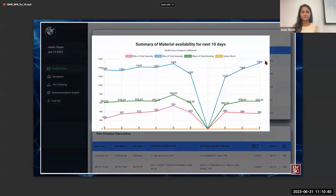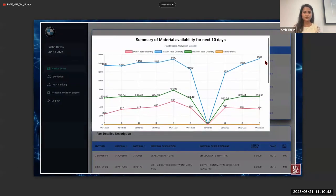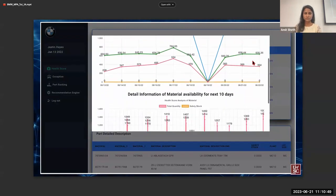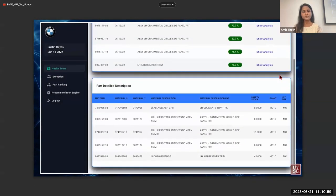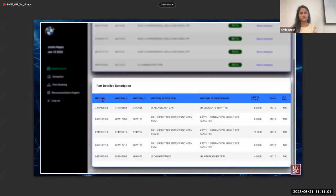Once clicked, two charts provide information about the available quantity for the next 10 days with respect to safety stock. For example, a material with a low health score could indicate that the material availability is low with respect to safety stock. Closing these charts and moving to the part detail description widget at the bottom allows a material planner to see more granular information for each material, such as safety stock, plant, and lot size.